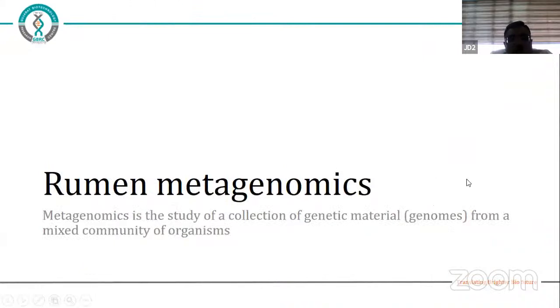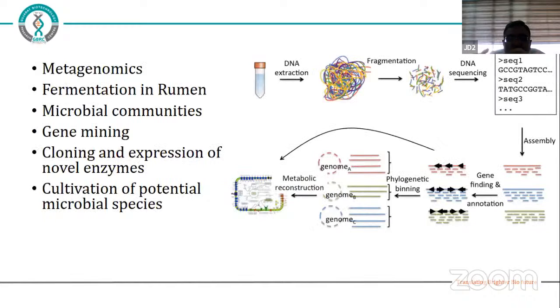One more area is metagenomics. Metagenomics is basically a collection of genetic material, or a study of genetic material, from a community. Especially in animals, the rumen has a rich source of microbes. The rumen is basically a part of the stomach. In ruminant livestock, there are four compartments in the stomach: rumen, reticulum, omasum, and abomasum. The rumen is the first stomach, which is quite big, about 25 to 30 liters capacity.